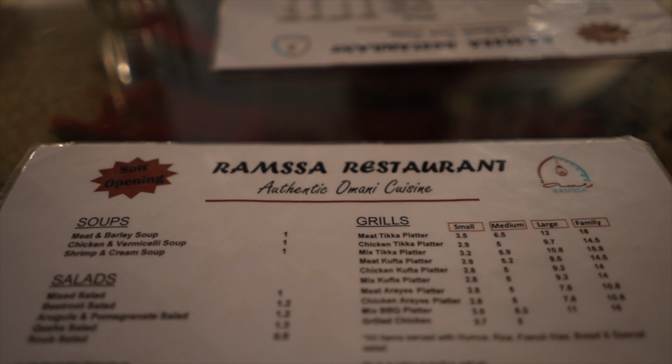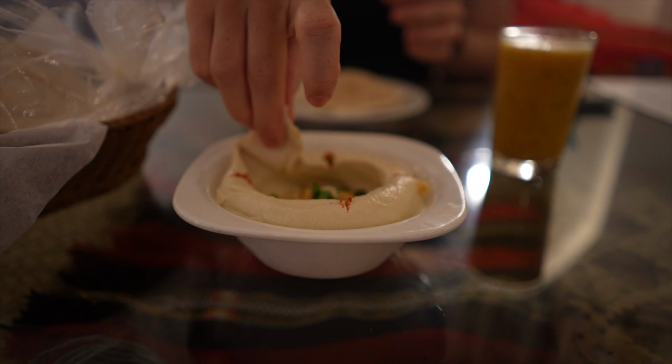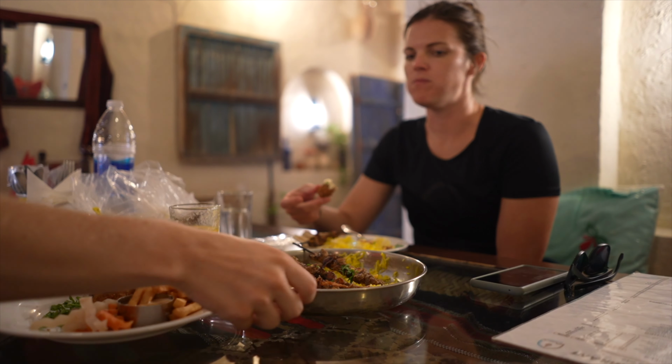Time for some Omani cuisine. We're here at Ramza restaurant, which has authentic Omani food, and I'm so excited to try some of this. So much food, but it is so good. I'm definitely gonna eat until I'm stuffed.